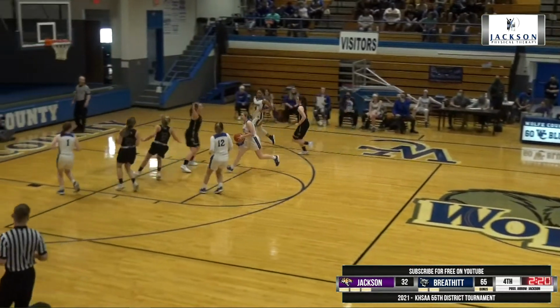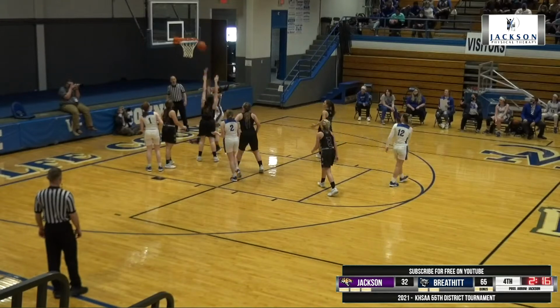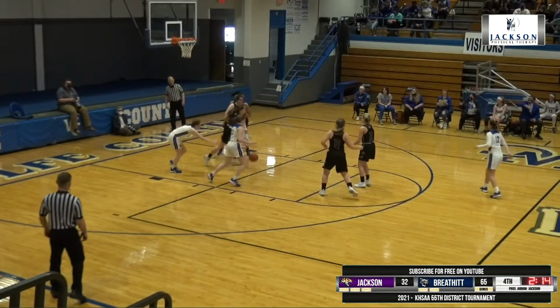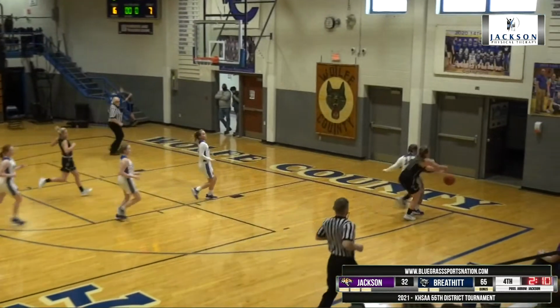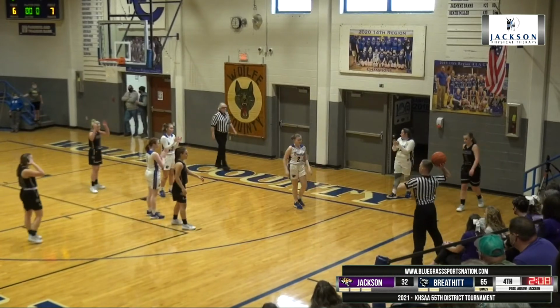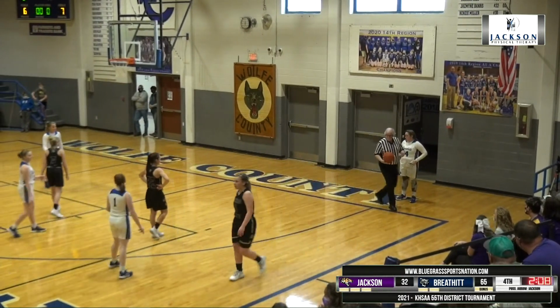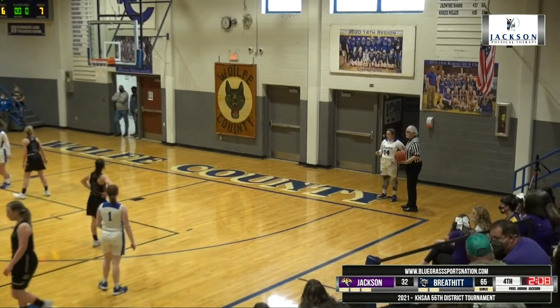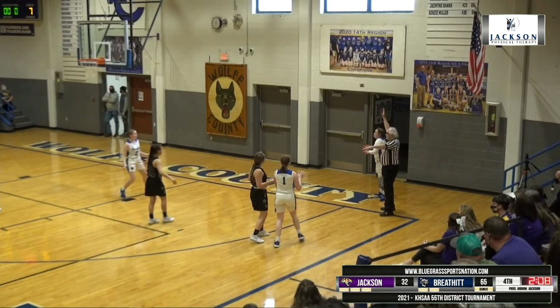Abigail Noble bringing it up the floor, off to Ritchie. Ritchie with the jumper, no good, but Schutz there to put it up, no good again. Rebound and throw ahead, but it's going to go out of bounds. Tincher and Clemens both tagged the wall, going after the ball. It's Breathitt ball. Going to be knocked out of bounds, they say. I've never seen a signal. Nobody got a hand on it.